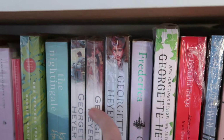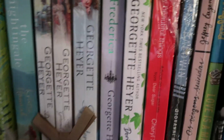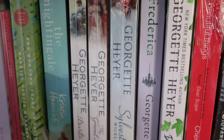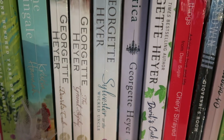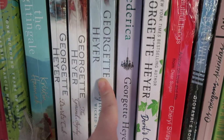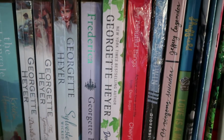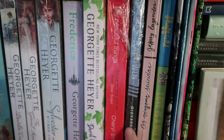Then we have a bunch of Georgette Heyer books. We have, let me take this off. We have Devil's Cub, which is awesome. We have The Grand Sophy, which I haven't yet read. We have Sylvester, which I think I have read like three times. We have Frederica, which I haven't read yet. And this other copy of Devil's Cub, because I loved it so much.